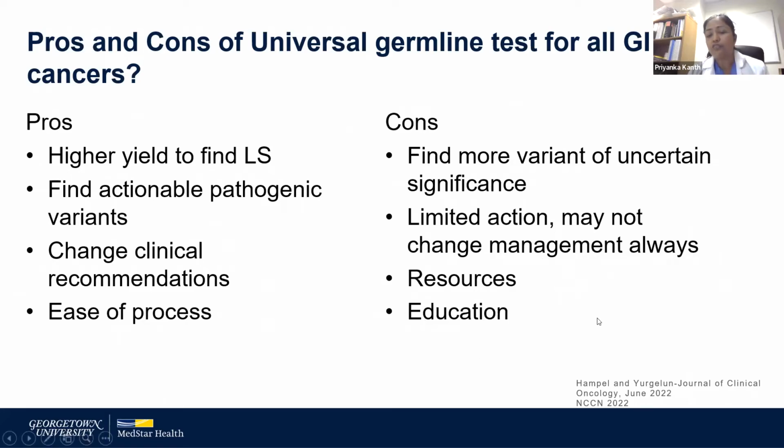And then there's a big question of resources. The more panels we do, the more we'll find. Who will do this? Post-test counseling, a lot of education piece to it.